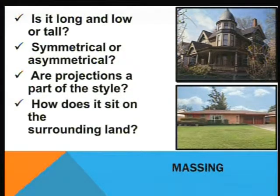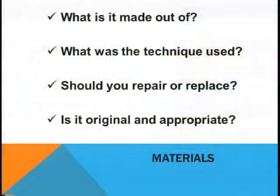It's important to look at the massing. Is the roof pitched tall? Is it pitched low? Is it symmetrical? Is it asymmetrical? Are projections a part of the style? How does it sit on the surrounding land? And then again, the materials themselves. What is the home made out of? What is the material? Should we repair this? Should we replace it? Is it original? Is it even appropriate for the home?